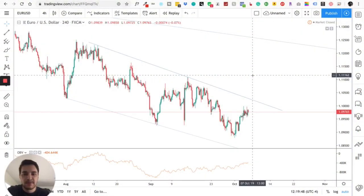Okay, so we're on my computer now, and I want to give you an example of where I'm seeing divergence. If you want to follow along with me on Sunday market open for this trade, feel free to do so. Of course, trade at your own risk. I'm not giving you financial advice. I'm just showing you exactly what I'm doing based on the strategy.